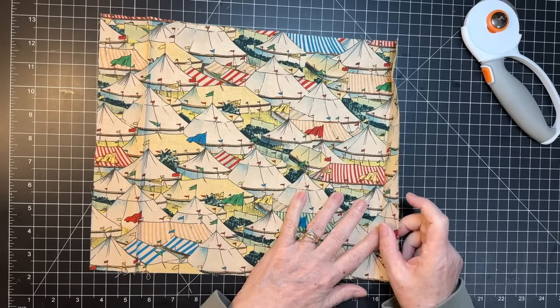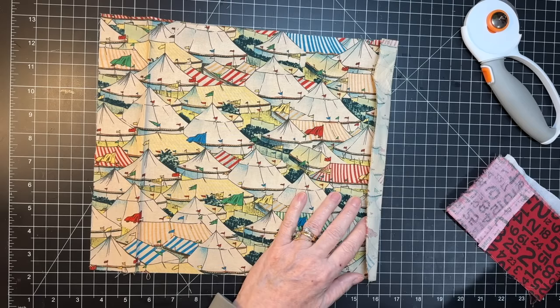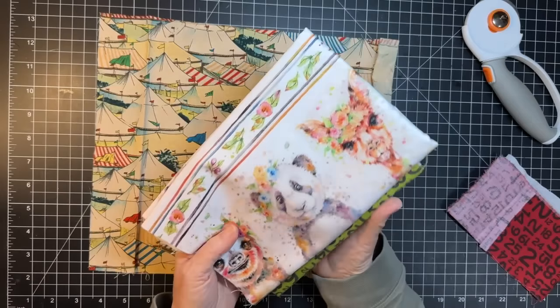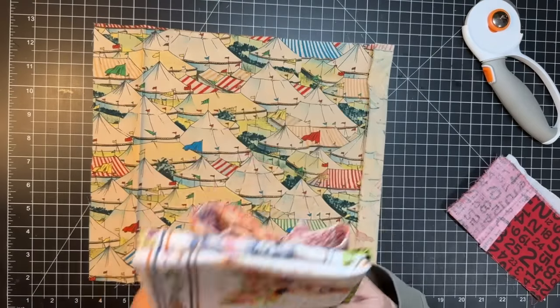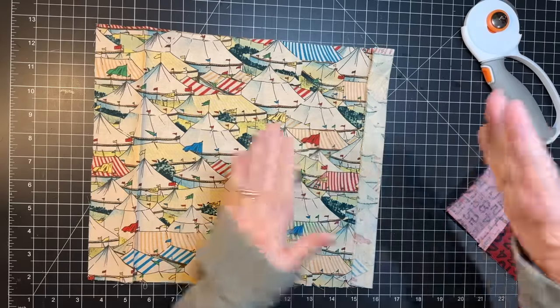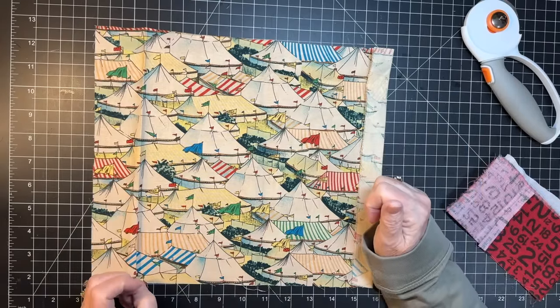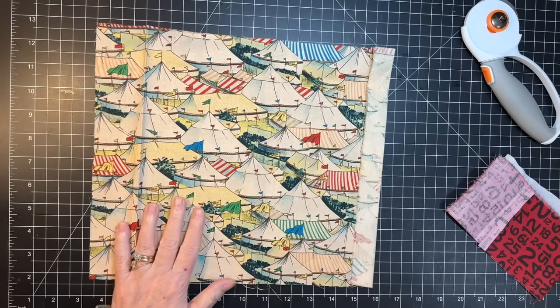So thanks everybody so much for watching. Thanks for helping me go through everything. I need to put these over in the take-with pile to make them. Yeah, I've got two stacks about yay high of fabric. So yeah, I think it'll be good.